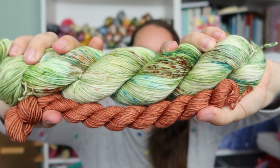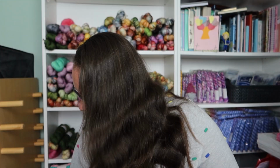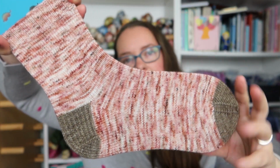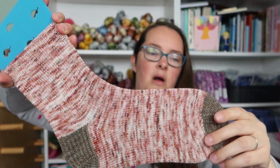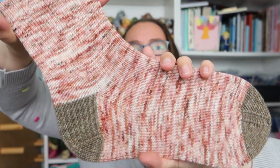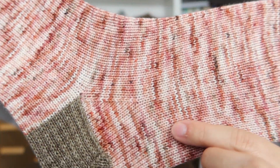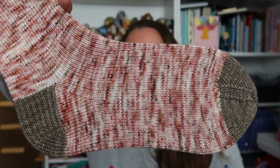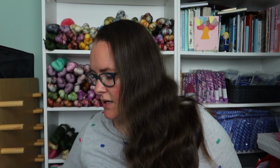There we go. So that is Treebeard. And then finally, last but definitely not least, is the Rohirrim, which I paired with a really, I don't quite know what to call it. I don't want to call it mud brown, because that doesn't sound nice, does it? But it's quite a simple brown, and it really picks up on some of those darker brown speckles in the yarn. So I think it works really, really nicely. So that one is the Rohirrim.